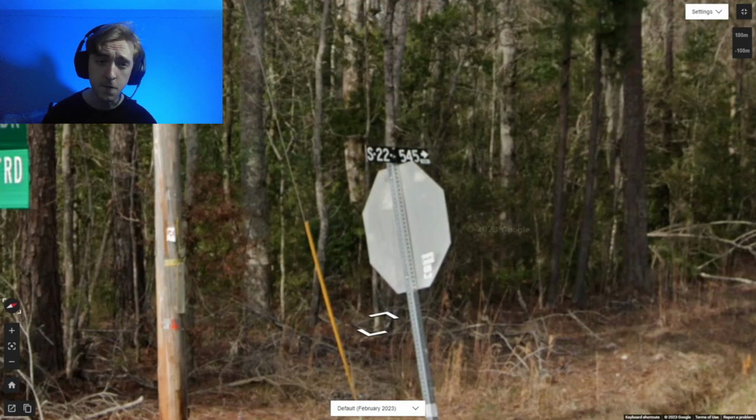Tip number 8. If you come across these very small black signs with white text on stop signs, for example, you should only be in South Carolina. If you found examples like before, feel free to comment down below, but as far as I'm aware, and it has worked every time, this is unique to South Carolina.